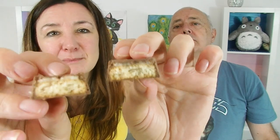McVitie's Club Mint. This comes in 8 bar packs as well. It'll be dark chocolate, won't it, if it's club? Look at these gorgeous little bars. They're so cute. Okay, so I'm assuming it'll look similar to the other one and have club on the front. It's a milk chocolate. All right. Wow. It's a very similar setup to the other one. It's got a biscuit and then some sort of a cream filling as well.